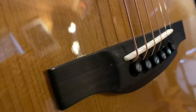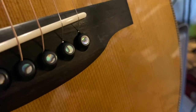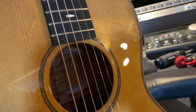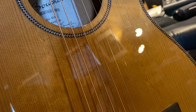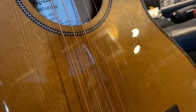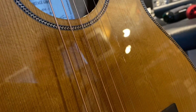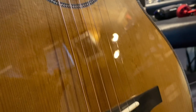A nice ebony bridge, bone saddle, and tusk pegs. Tusk bridge pins. Now, tell me about the scale of this guitar. Well, it is the shorter scale that we use at Boucher guitars. It's 24.5. And your regular guitars are 25.5. Exactly. And other guitar companies are 25.4, right? Yeah, most guitar builders.